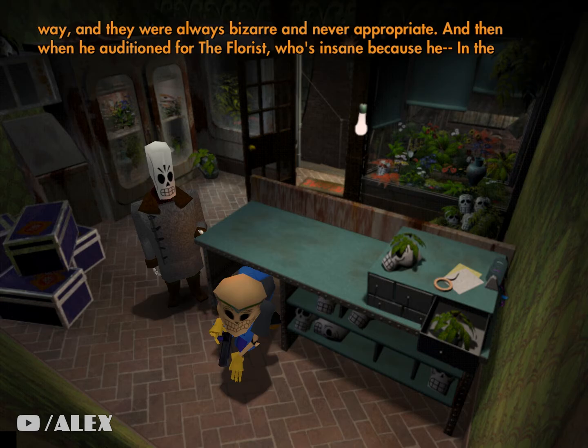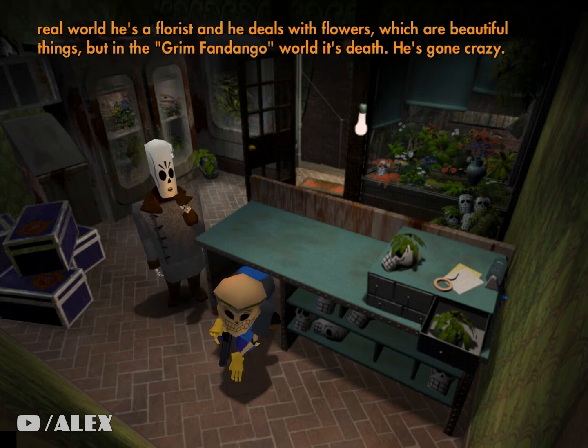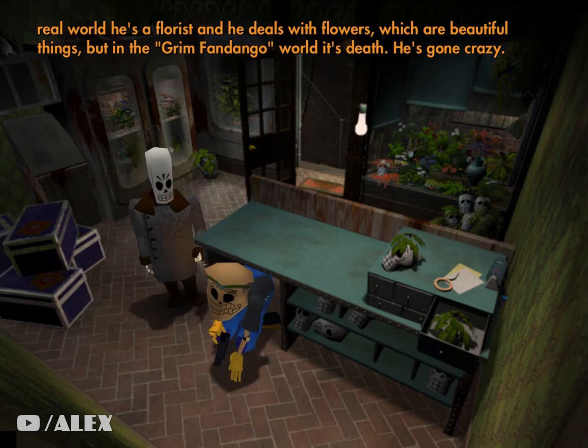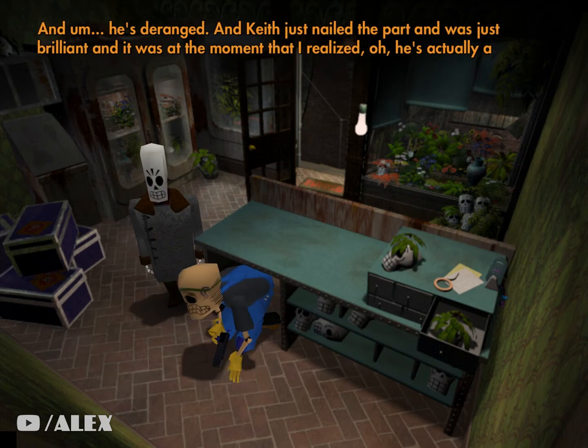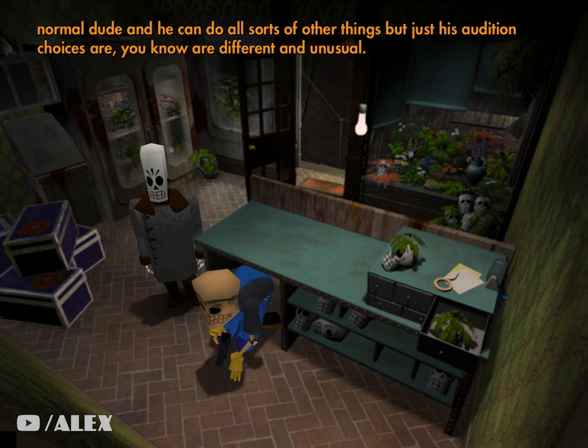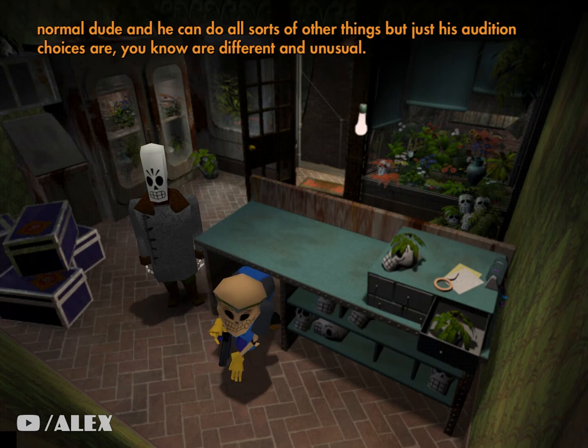And then when he auditioned for the Florist, who's insane because in the real world a florist deals with flowers, which are beautiful things, but in the Grim Fandango world, it's death. He's gone crazy, and he's deranged, and Keith just nailed the part and was brilliant. And it was at that moment that I realized, oh, he's actually a normal dude, and he can do all sorts of other things, but his audition choices are just different and unusual.